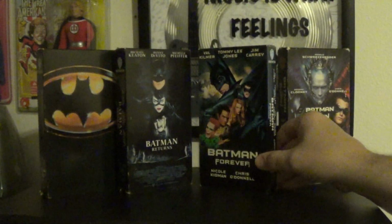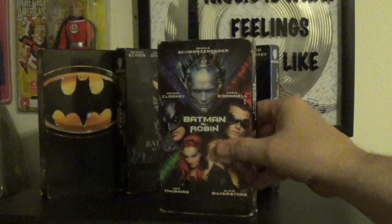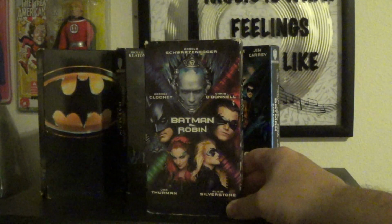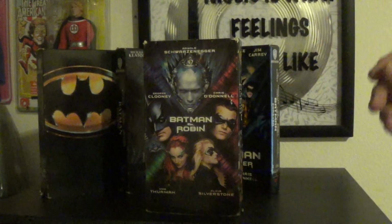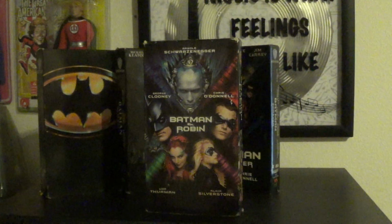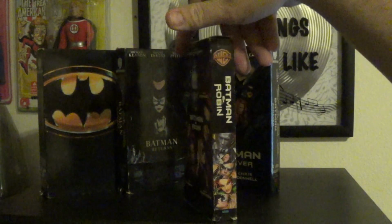Now, you know the old saying, they save the best for last. Well, this is far from that. Anyway, here's Batman and Robin. This movie literally killed the franchise. This time around, George Clooney starred as the Caped Crusader because Val Kilmer had scheduling problems. And of course, everybody knows the whole debacle about this thing. Everybody's apologized up and down about it.